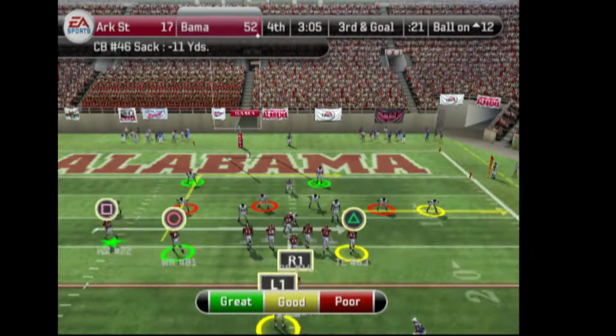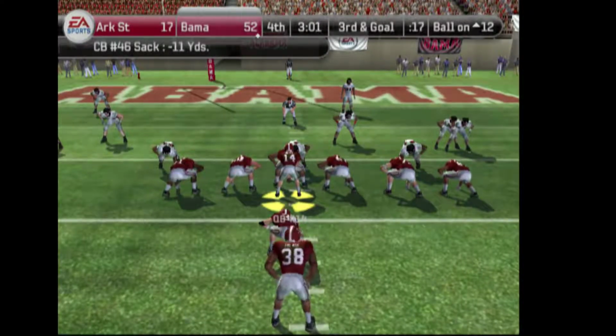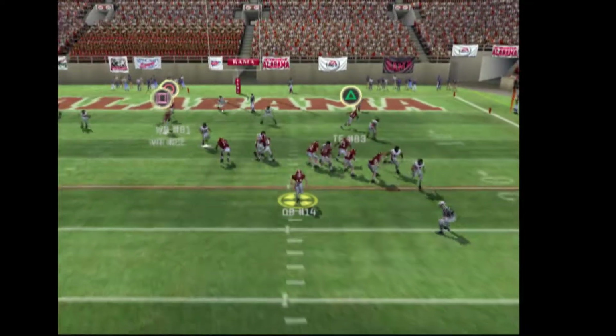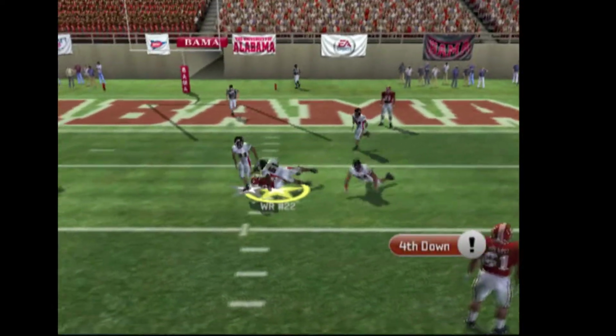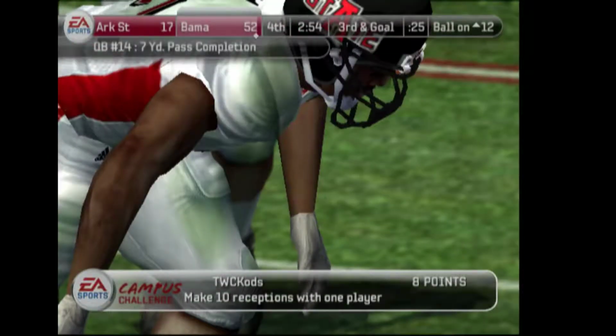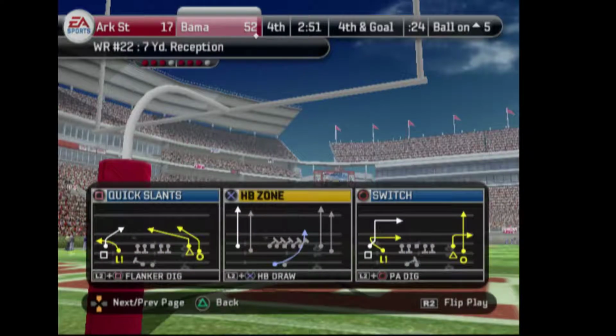Alabama comes out with an I formation. Back to pass. Looking. Throws off balance. He snags it. He's taken down at the 5. A 7-yard play. This is why you have a kicker. Let the kid do his thing.